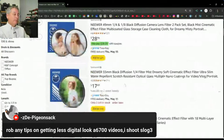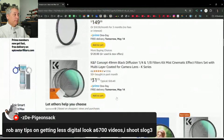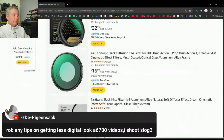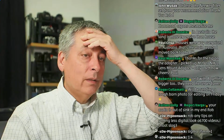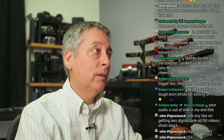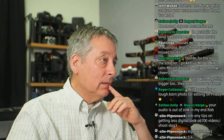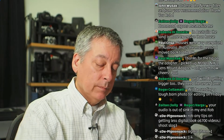And for video, you can buy black mist and ND filter combined. Do you know what size your filter ring is? Then I can find it. A Sigma 35 1.4. Okay. So let me see. I forget what the ring size on that is, but I'll look it up. So it has a 67 millimeter. Okay. 67s go on sale quite a bit.